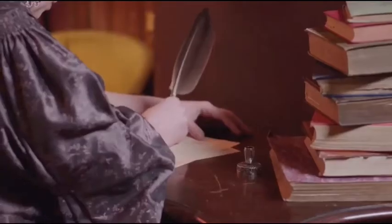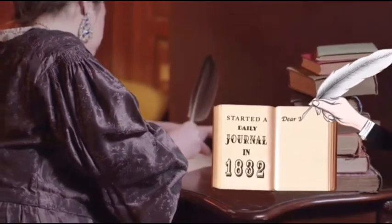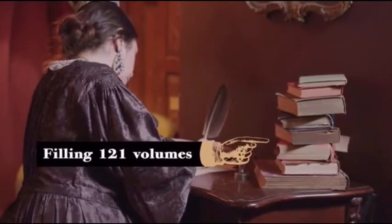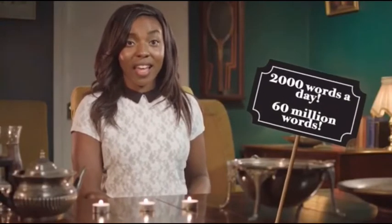But Queen Victoria didn't just keep an eye on what the public thought of her, she kept track of her own thoughts too. Victoria started a daily journal in 1832 and continued writing it until just 10 days before her death, filling 121 volumes. It's estimated that she wrote over 2,000 words a day, and that's about 60 million words in her lifetime. And she was quite the wordsmith.